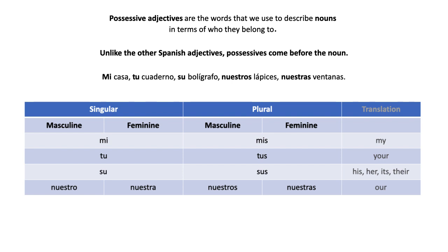And the last row here is the equivalence of our, right? This is the one that has masculine and feminine forms. I think that the best way to think about this one is to think about it as a normal adjective that ends in O, right? Like aburrido. Aburrido has four forms, right? Because it becomes aburrida when it's a feminine thing, and then when it's plural, you need to add an S, so aburridos or aburridas. Same thing happens with nuestro.